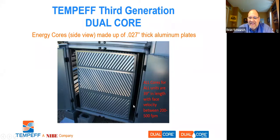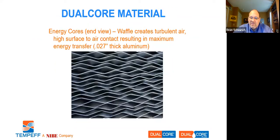With that stated, I need at least 200 feet per minute going across the core with a max of 500 feet per minute. So the more airflow I have, the bigger the cores become, or the more modules that I will put into that system. As you approach 500 feet per minute, your efficiencies will begin to fall, but as you approach 200, they'll begin to increase. So with that, yes, how exactly do you mean?